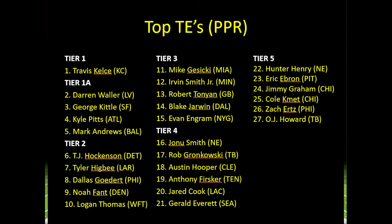Tier 5, these are guys that are probably going undrafted. Hunter Henry in New England. Look, you got Jonnu Smith there. You got no quarterback there. He's had injury problems. Someone I'm staying away from.